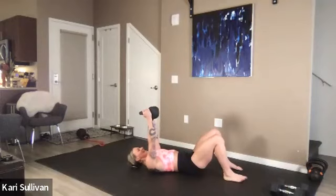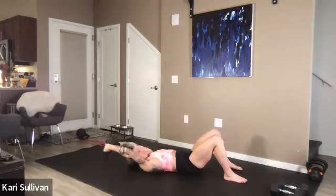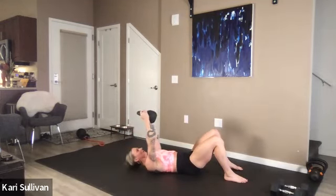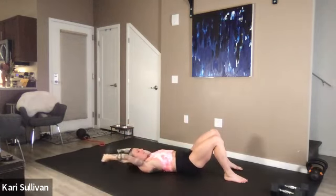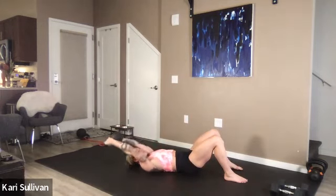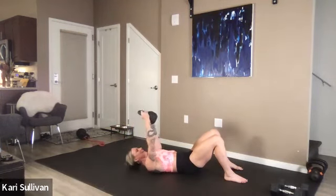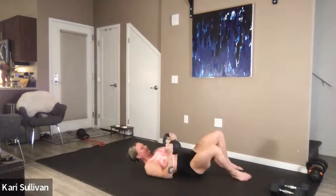Overhead pull. We have 10 reps here. Should be pretty challenging. Inhale, reach overhead. Exhale, pull. For 2, 3, 4, 5. Wrap those ribs. 6, 7, 8, 9. One more right here. Big pull. For 10. Fantastic work.